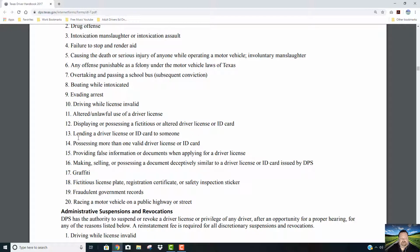Altered or unlawful use of your driver's license, displaying or possessing a fictitious or altered driver's license or ID card, lending a driver's license or ID card to someone. If you have a cousin who looks exactly like you, and you want to let them borrow your ID because you're having a family get-together to go buy alcohol, yeah, you're definitely going to get in trouble.